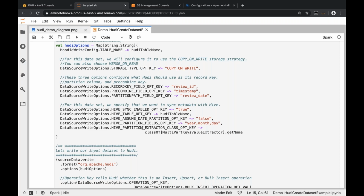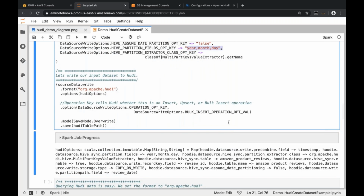Hudi also enables you to specify whether you want to sync your metadata with Hive, and that can be enabled by using the sync enabled opt key option. You can also specify how you want to partition your data, which in this case is going to be year, month, and day. With those options all specified, we are now ready to write our input data set to Hudi.